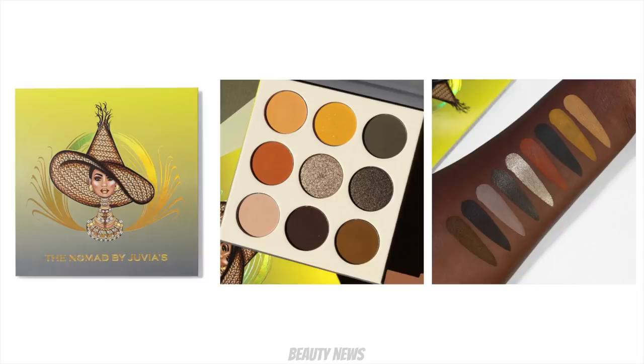All right, first update, Juvia's Place, the Nomad palette. So it's a 9-pan palette. We've seen what's inside. It looks to be a combination of warm, autumny shades and then some cool tones, to sort of make it pop, maybe? I do agree, it's sort of earthy, autumn-like. It's got the orange, the yellow, a murky green, and then the bottom row sort of looks like an old-school contour kit. So this is a pretty basic palette. It's now available, $15.